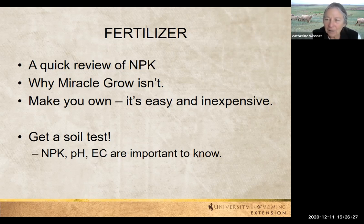It's easy, it's inexpensive. My base is always alfalfa pellets. And if all you do is soak a pound of alfalfa pellets in a 5-gallon bucket of water overnight and then fertilize with that, you are miles ahead of any fertilizer that you will buy.